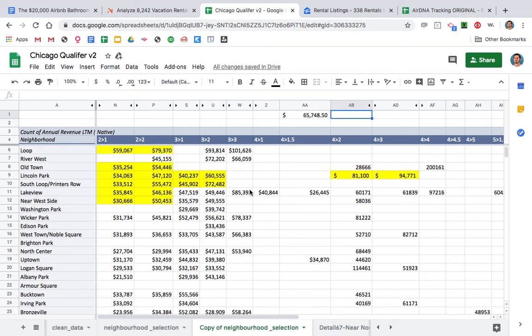I didn't highlight all of these ones here because I didn't look into it just yet for the video to figure out why they're so close. But I do know that Lakeview is an older neighborhood, and they've got different builds. The buildings are just built differently, I guess I could say. And so there is a difference with this as to Lincoln Park, which is a very wealthy neighborhood and it's closer to downtown.